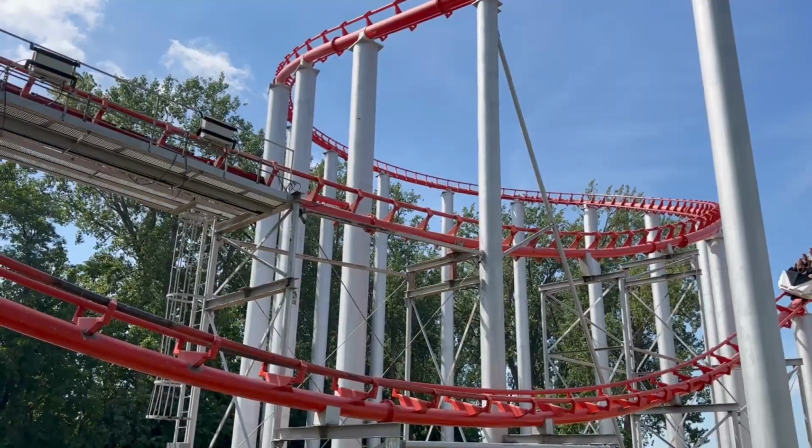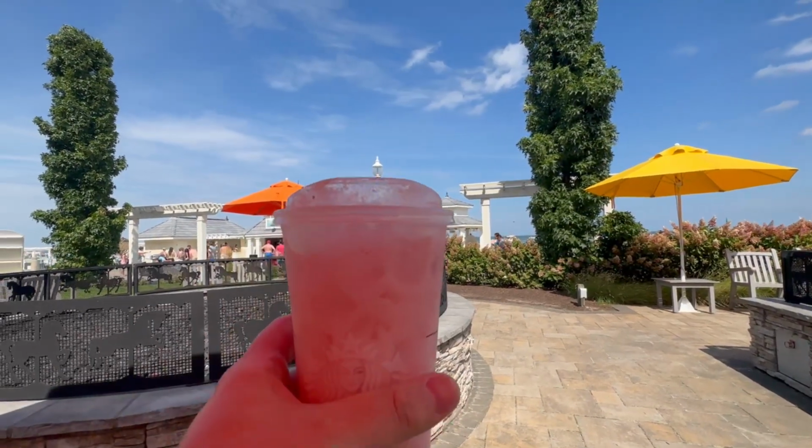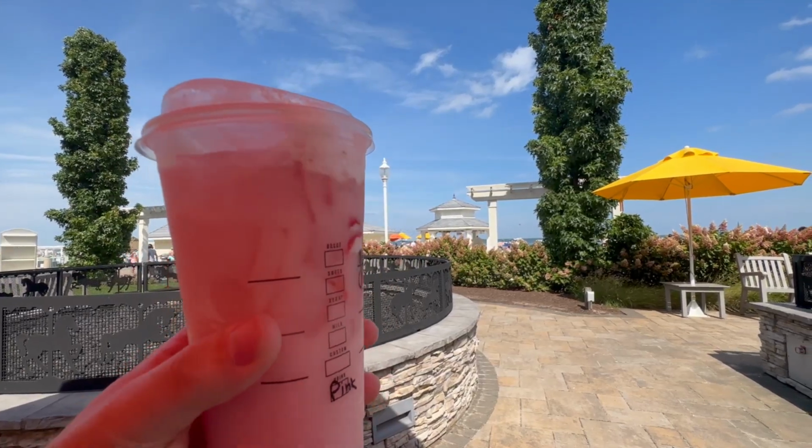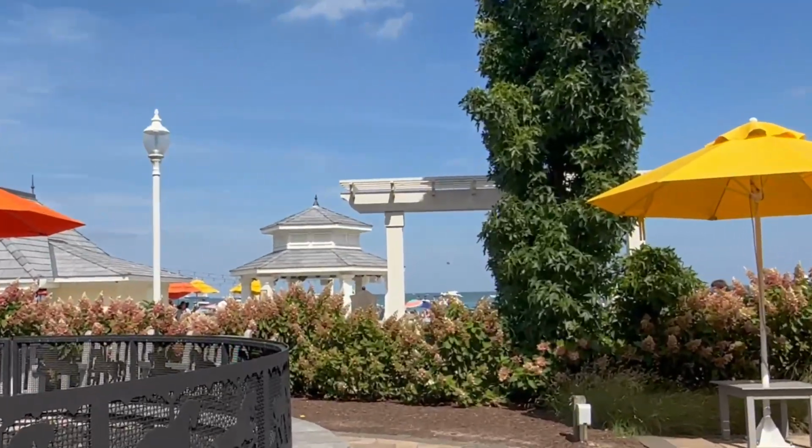We were getting some off-ride footage of Magnum. Came down to the beach, now having a nice chill with a nice refresher, and just enjoying this very hot, beautiful day at the Cedar Point beach.